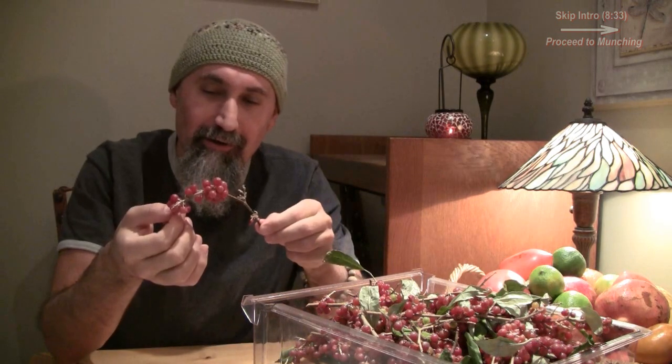And it's super delicious, very tangy. When you're eating these like this, it's good to have some water around, because my mouth tends to dry out a little bit. I haven't eaten enough for it to dry out yet, but it does tend to.